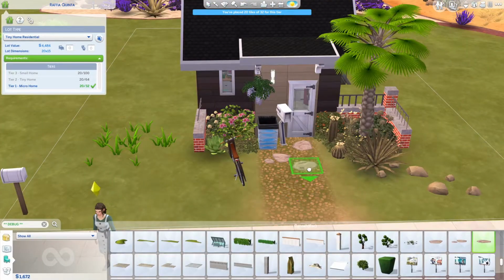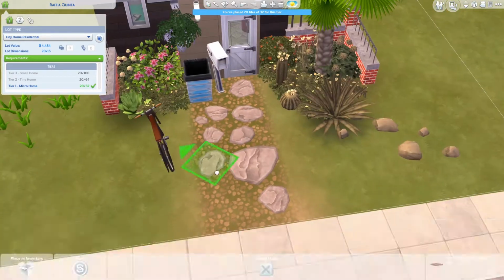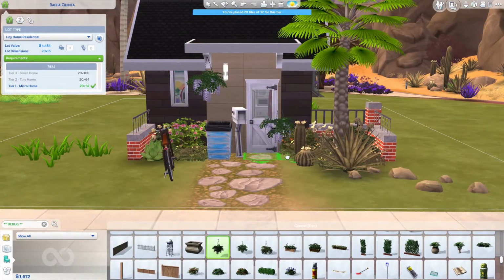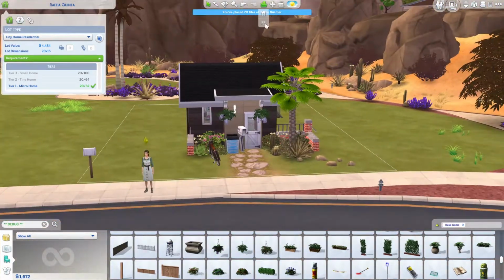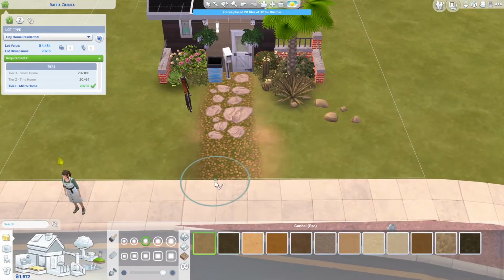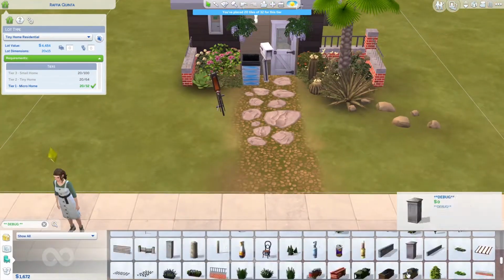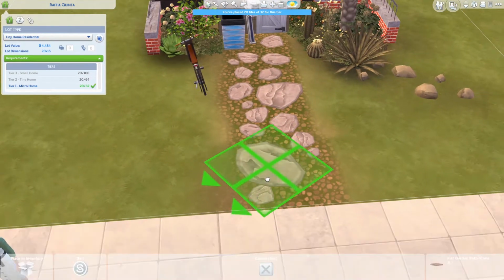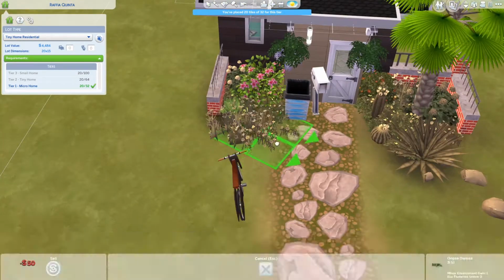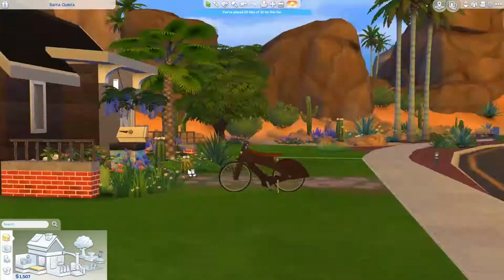I also used a few debug landscaping items because the debug landscaping has a little more texture than the regular landscaping, but most of it is regular plants and shrubs from the build and buy catalog, especially the ones in the back of the house. They're also from the regular catalog. And yeah, debug plants are basically free, so it costs us nothing at all.